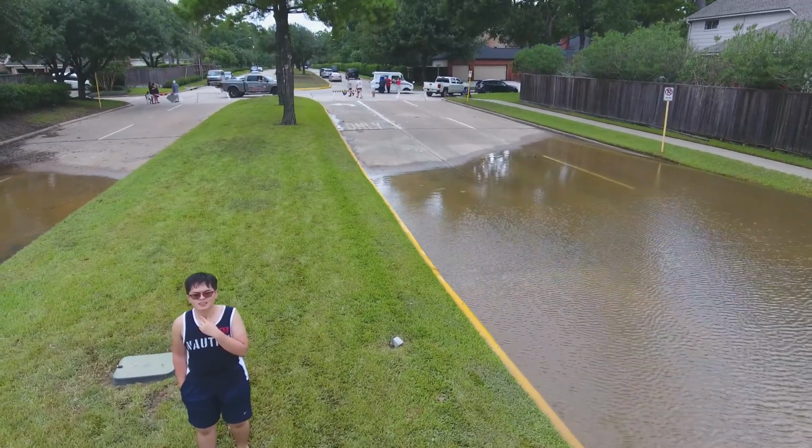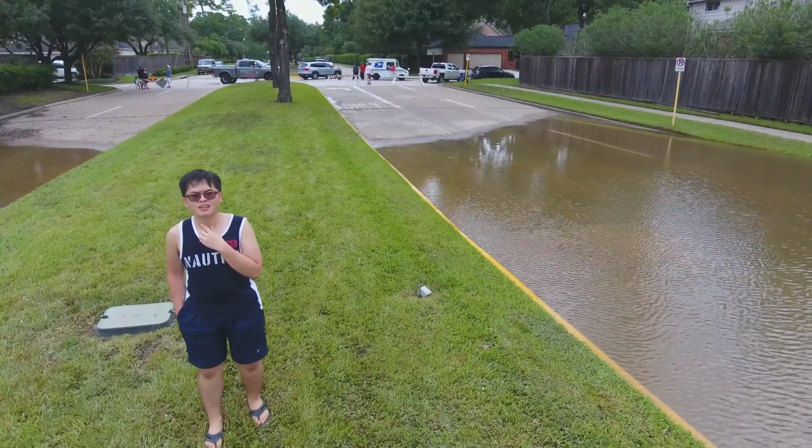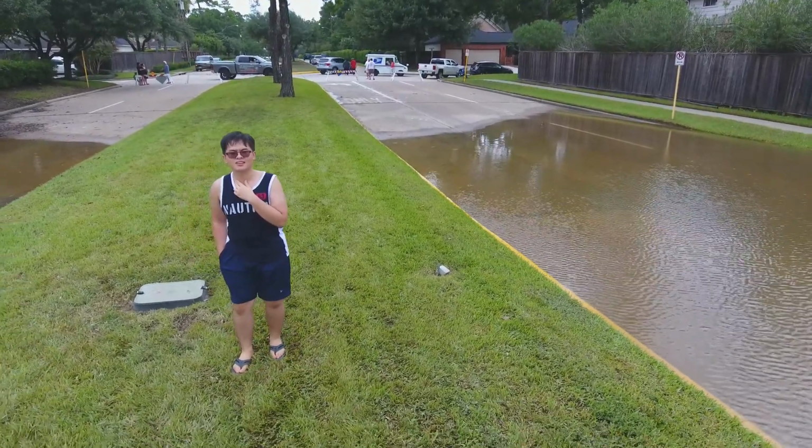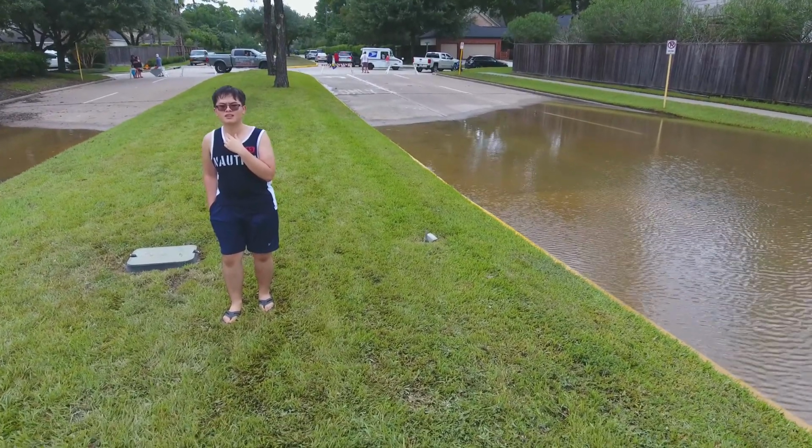So anyways, all the homes to the left and to the right, they're already starting the recovery efforts. You can also see the Postal Service is trying to work again today. Very surprising. And I congratulate them for doing that.